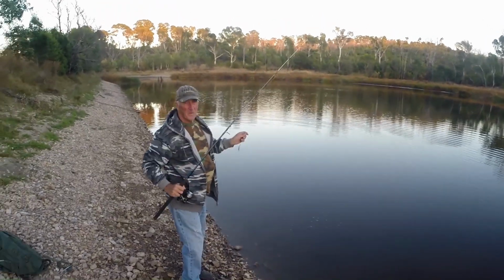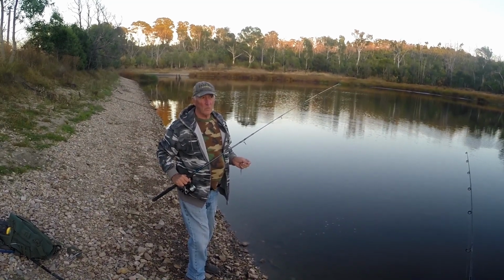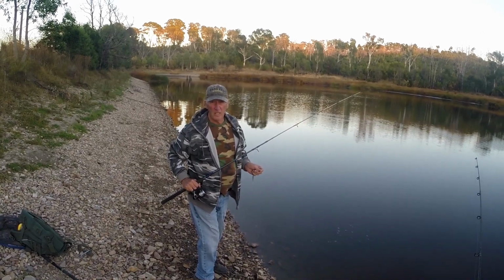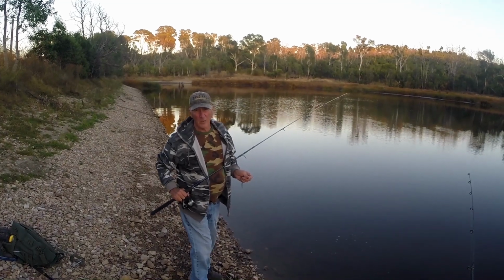So Doug and I decided to do something a bit different today, haven't we, Doug? We certainly have, Frank. What are we going to do? Well, this is a little pond out in the middle of nowhere, which we will keep to ourselves, but we are allowed to fish it, I think. And apparently it's full of redfin.